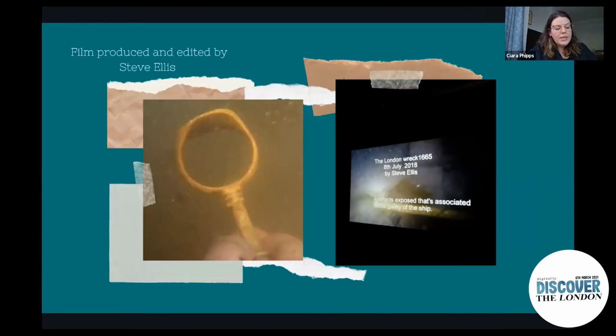We also incorporated a wonderful film by Steve Ellis, who's talking next, documenting his diving experiences under the water, giving people an idea of the conditions and visibility that Steve is working in when he's diving on the wreck. This was displayed in a small viewing space in the exhibition and added a lovely dimension to the show by taking people on that journey, the journey that Steve goes on quite frequently, bringing you down to that wreck, bringing you physically there, so you get a much clearer sense of what it's actually like to be down there.